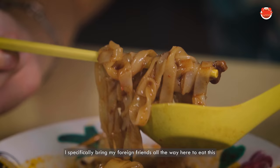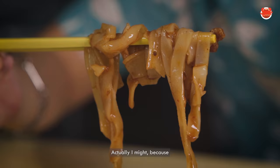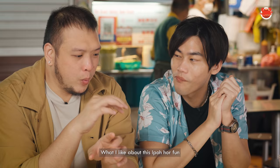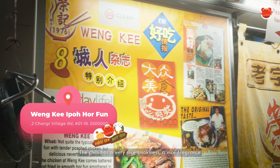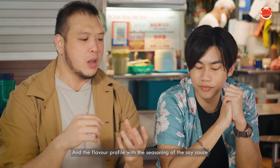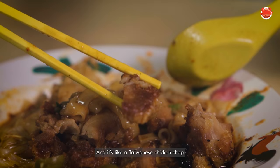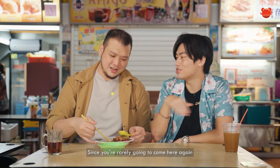I specifically bring my foreign friends all the way to Changi Village to eat this. What I like about this Ipoh hot fun is the chili actually stands out a lot. The chili has a very nice smokiness, a nice fragrance, and it doesn't hit you very strong straight away. It creeps up on you after a while. And the flavor profile with the seasoning on the soy sauce for the hot fun, it's like Taiwan chicken chop. The chicken chop actually tastes a little bit sweet, which is nice. Since you're rarely gonna come here again. That's true. Finish it.